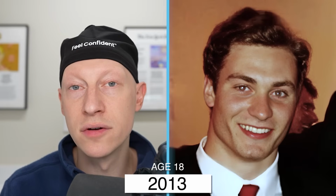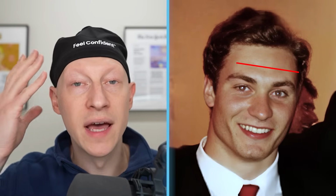In 2013, at the age of 18, we can see that Chris has temples that help frame his face. They reduce the forehead size laterally, because some people worry about the size of their forehead, and oftentimes they're just focused on the vertical height of the forehead as well as the diagonal height, but they're often forgetting about the lateral element of the forehead size. When we have our temples, they help frame the face and reduce the forehead size from that lateral component.